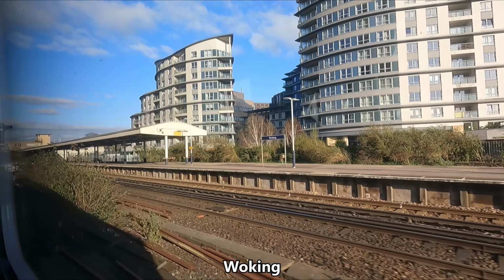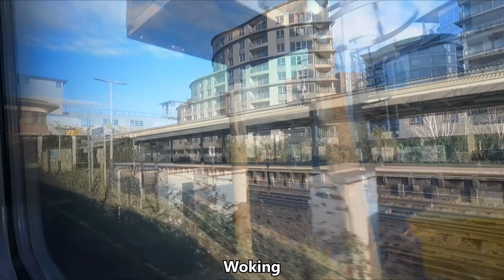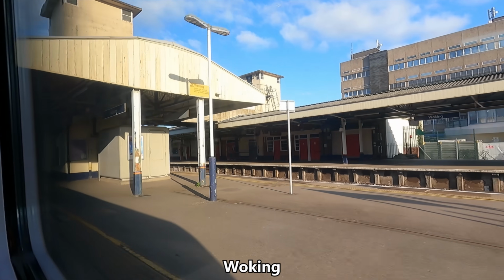Eventually, we arrive in Woking, which is located at the very outer fringes of London's sprawling suburbs.